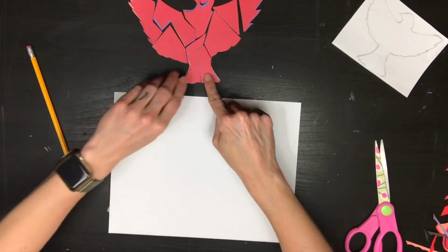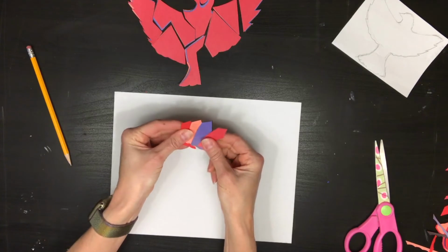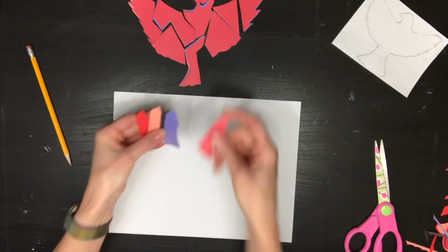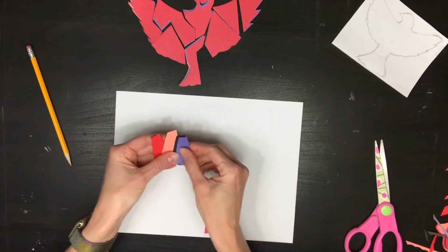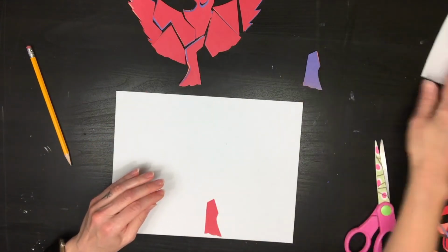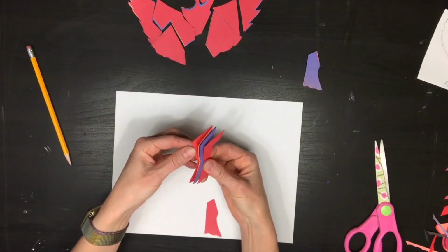Okay, so now we're going to get our white paper back out and we're going to work on one little puzzle piece at a time. I'm going to start at the bottom with his tail. Now I should have all of my colors here. I can see all 5 of my colors. I'm going to select one and place it on my white paper, stack everybody else back up, and I'm going to rebuild my raven off to the side again.